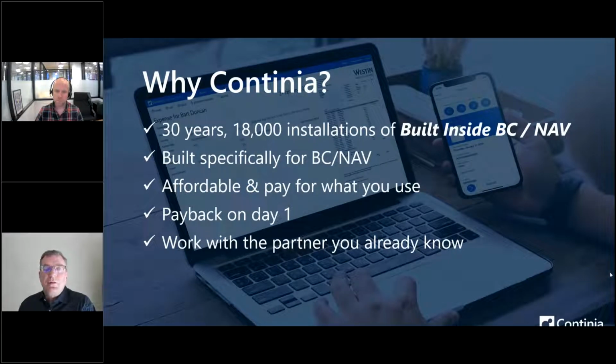As mentioned, global experience, 30 years, built specifically for Business Central and NAV. And that is just the key differentiator for us. If you look at other solutions, they're generally more generic. They're relying on integrations, API calls, web services calls. We are built inside. We are BC and NAV native. And so we install inside the application. You don't have to worry about any integrations or synchronization issues or timing issues or any of that. And it's a familiar interface. All the information is there on a daily basis for you. So we feel pretty strongly about that, and I think you'll see pretty quickly why that's such a big deal.